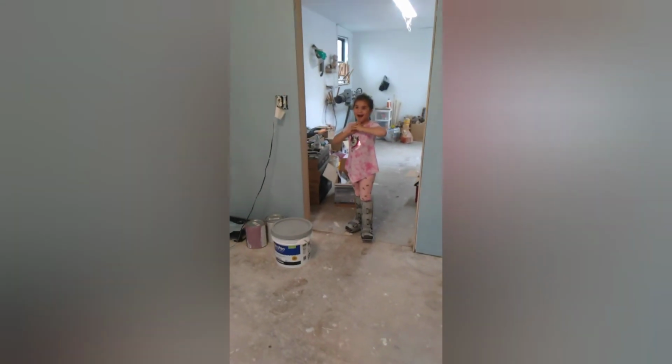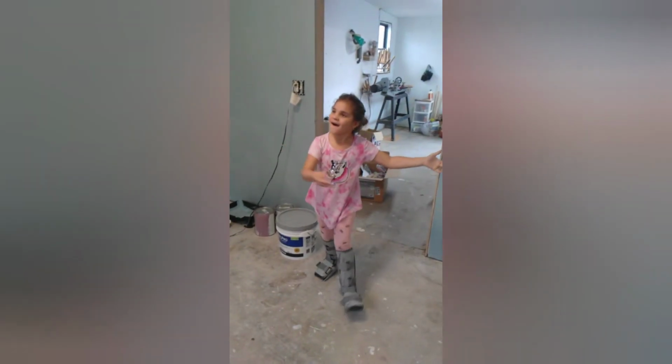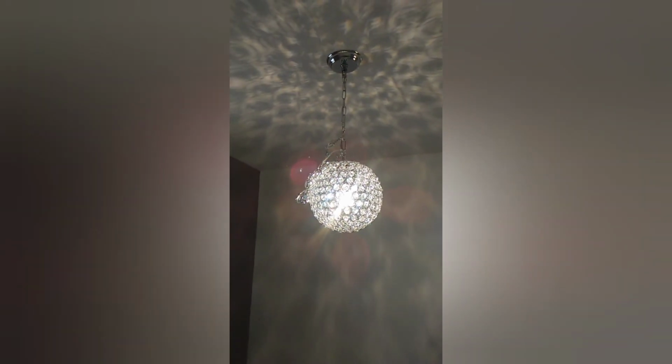What do you think? The ceiling. Do you love your new light? Look at the ceiling. Isn't it pretty? Oh, I love it! Is it going to be the best studio ever, baby? How'd you get that light in? It took a long time.